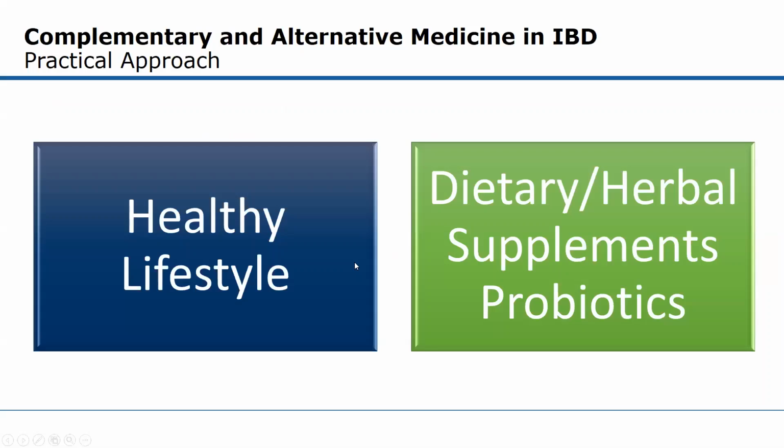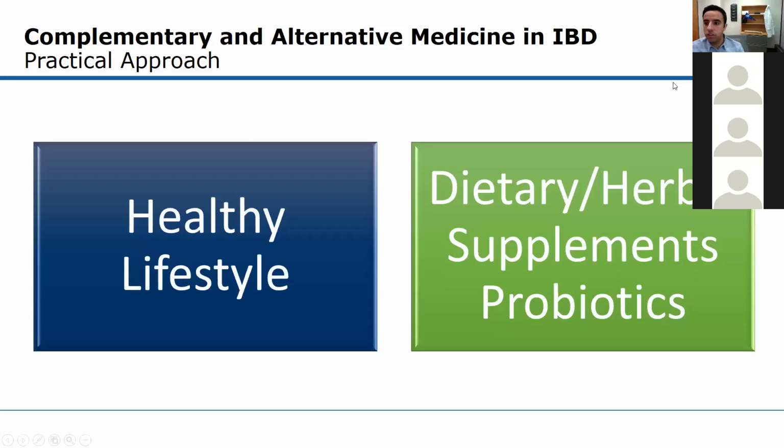So I just went into a lot of details about the different types of complementary and alternative medicine. We talked about dietary and herbal supplements. We talked about microbiome therapies and the mind-gut therapies. And there's a lot of information. If you go online, there's a lot of information about complementary and alternative medicine in inflammatory bowel disease. So it makes the decision of what to do with complementary and alternative medicine very challenging.